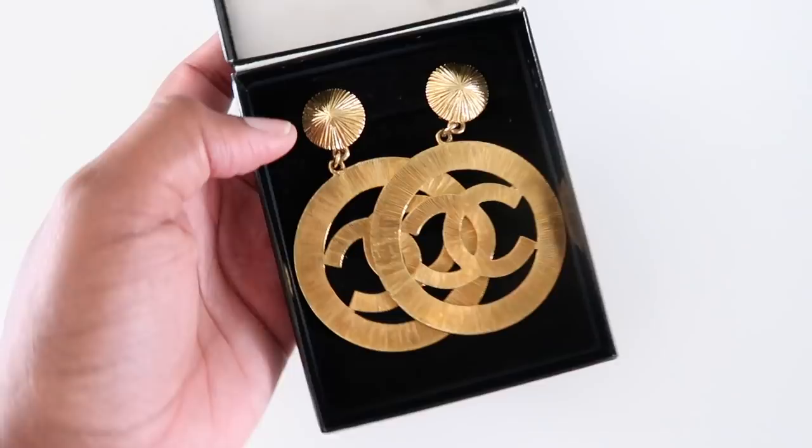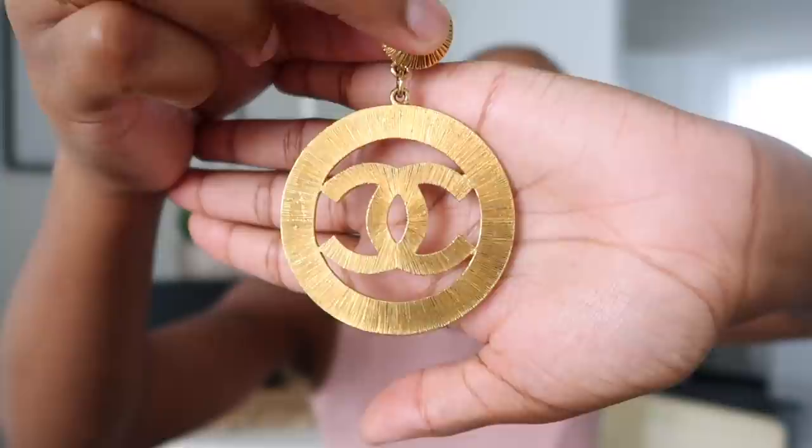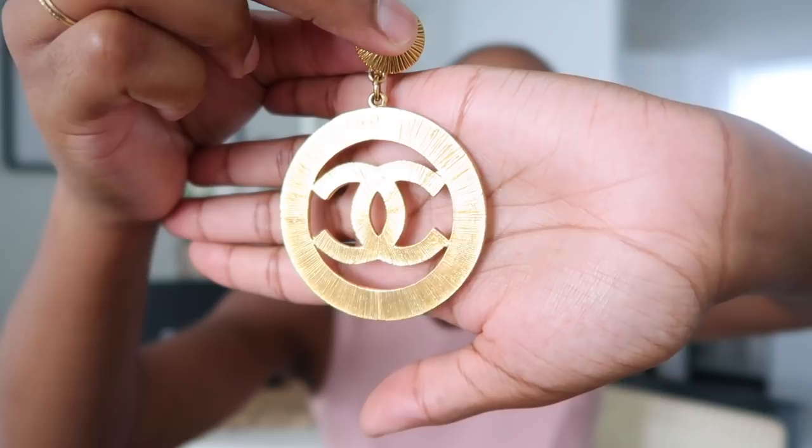Okay, let's talk about them. I already told you the era they're from. Oh, and you know what I love about Chanel, especially older Chanel, is that it's weighty. I mean, they're not so heavy that I can't wear them in my ear, but they got some weight to them. Oh, look at that CC and those little sunburst striations. Oh, you guys.